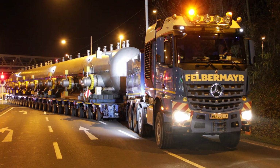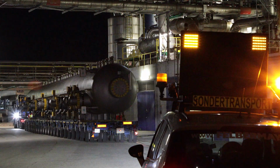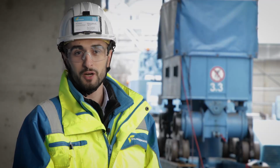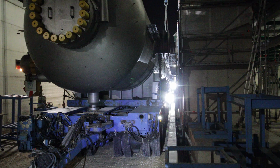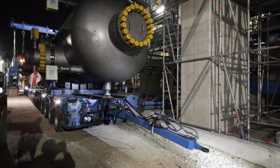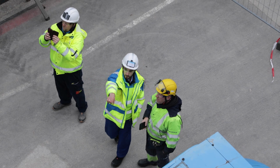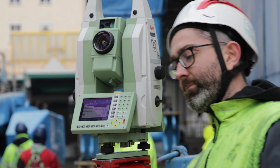After less than 3 hours, the Colossus had arrived at its destination, the Borealis Agrolinz Melamine plant. The transport was flawless and everything worked smoothly. After the horizontal challenges had been mastered, the vertical ones remained for Felbermayr-Transport und Hebetechnik.